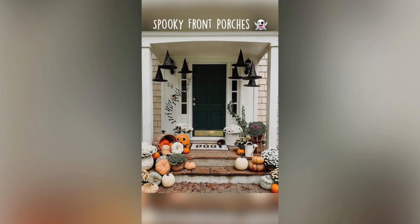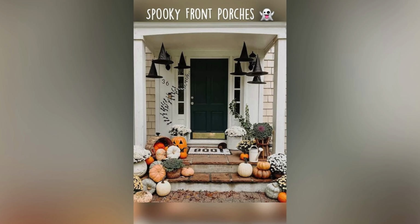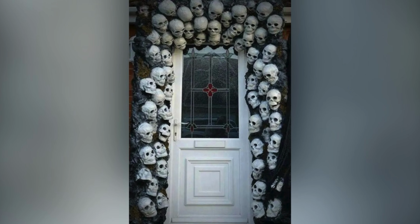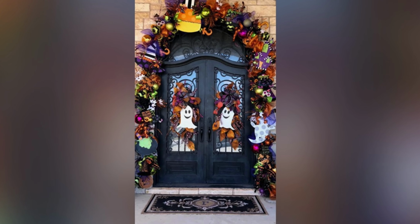Pumpkin parade. Carve or paint pumpkins with scary faces, then place them along the steps. For a twist, add LED candles inside to light them up at night, or opt for different-sized pumpkins to create a visual cascade.